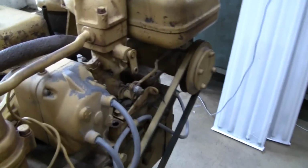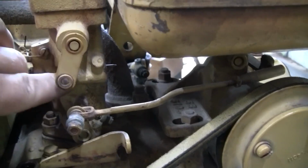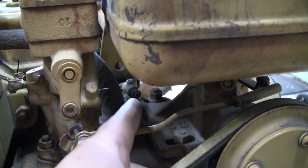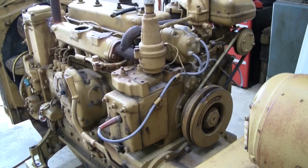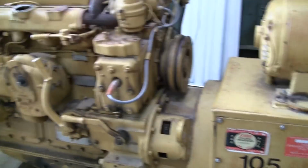And you know what? I'm also missing the float bowl to the pony carburetor. So here's the carburetor right here, and you can see the little nozzle or the adjustment needle there. But the float bowl is completely gone. So got to track one down, maybe a whole junk carburetor that I can salvage the parts off of. So this will be another thing to get running.